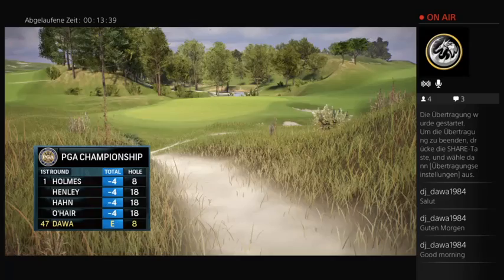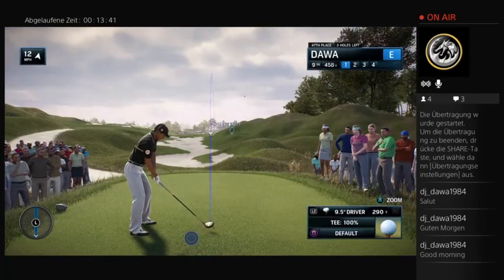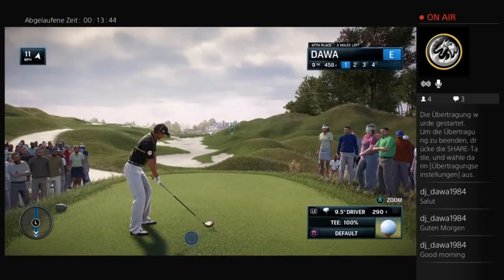Frank should be feeling good after that birdie. Obviously knows that the game is now in good shape. Let's see if he can add to that.